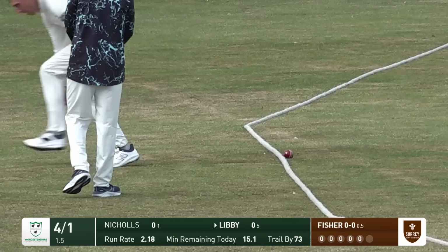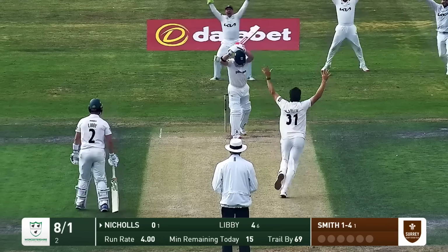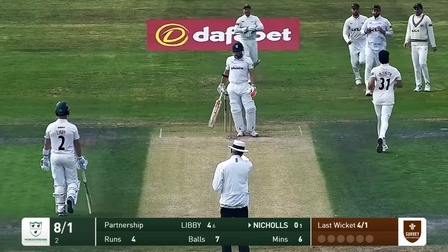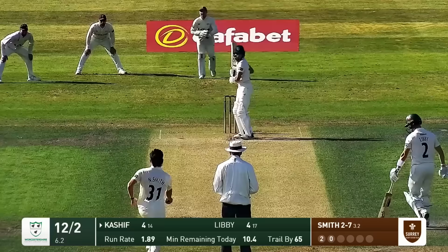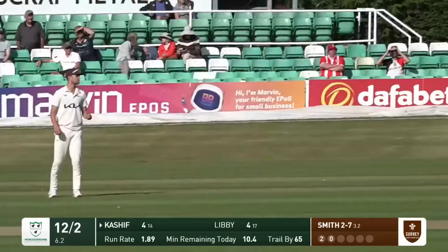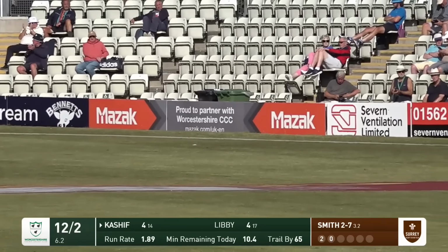But actually, it's a tantalising one. I think it's going to go all the way to the fence. Round the wicket to his countryman. Nichols is padding up and has gone LBW. So Nichols goes now. Hasn't played a shot. Beautifully driven, this one down the ground. That's as good a shot as we've seen in the entire game, I think.